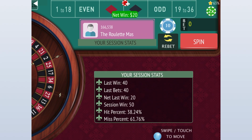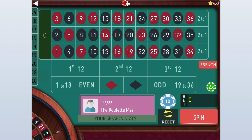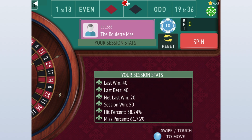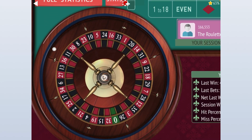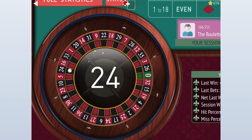Okay, we won, and we're back up to 50, so that means we can start back over. So, man, look at all those black numbers. It's nice that we're not betting on black right now. So as long as you have what your session profit was or more, you can restart, and we need to spin again without betting until we see two in a row of the like 12.